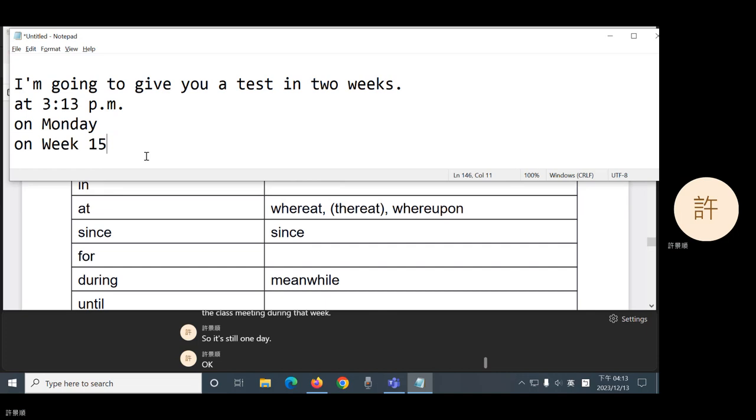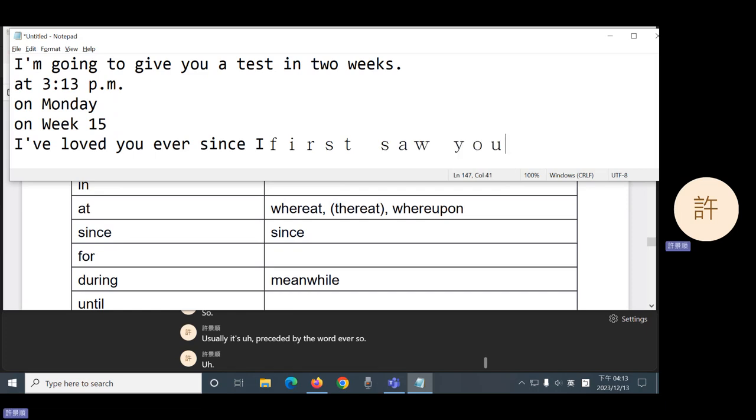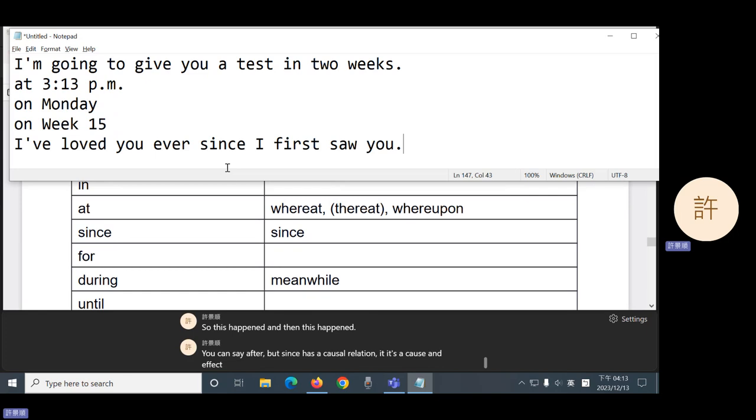Okay, since means after it happened. So usually it's preceded by the word ever. So I've loved you ever since I first saw you. So this happened and then this happened. You can say after, but since has a causal relation. It's a cause and effect relationship. After does not have a cause and effect relationship.